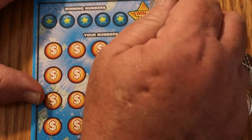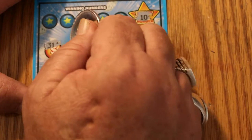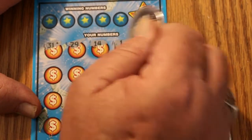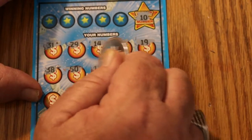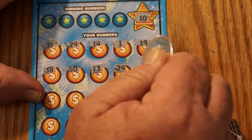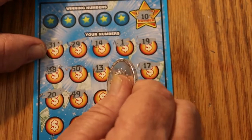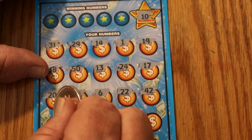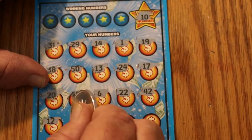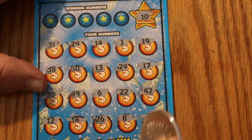Ticket 56. The Win It All number we're looking for is 10. 31, 29, 14, 1, 19, 38, 50, 13, 24, 17, 20, 49, 6, 22, 42, 12, 18, 26, number 8, and number 5, so we have no 10s.